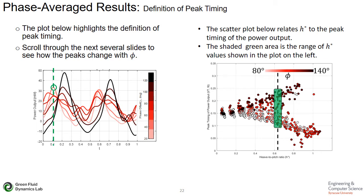And so if we go back to the left-hand plot, which shows the phase average results, we see a bunch of curves, and I've highlighted a thrust peak here in green. So this is for a small phi value. And as we increase phi, I will highlight each of these peaks, and we see that it starts here in the low region around 0.1, and then it jumps over and goes to this 0.2, 0.25 region. And if we look over at the scatter plot again, we can see this again. There's a transition here from around 0.1 up to 0.24 as we increase the phi value. So this highlights what the plot on the right is representing.